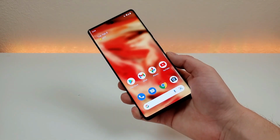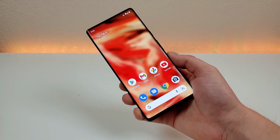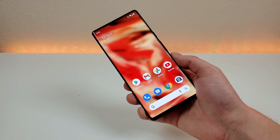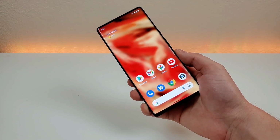Now the Pixel 6 Pro is the top of the line device from Google, and this device features an MSRP of $899, which I feel like definitely is pretty competitive, but at the same time, they do tend to offer various deals as time goes on, so I will be linking to this phone in the video description, so definitely take a look at that to see the most up-to-date pricing for it.